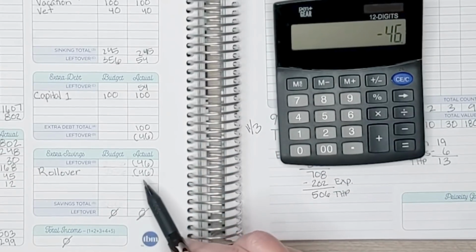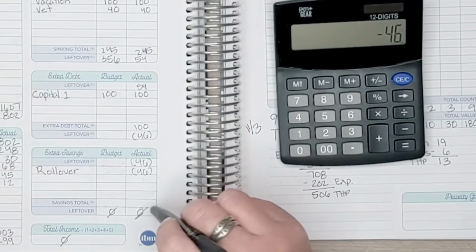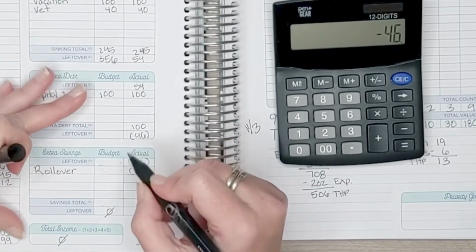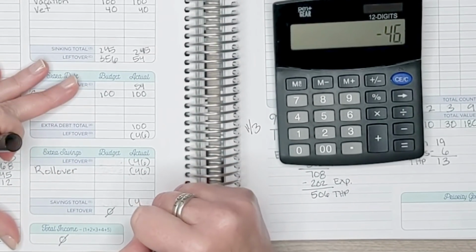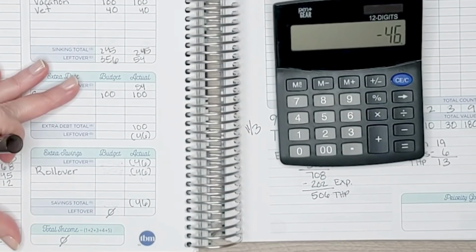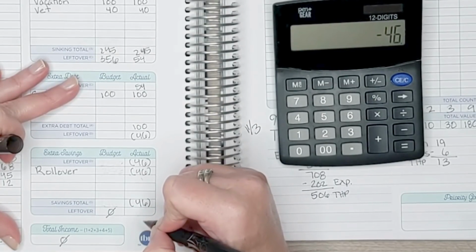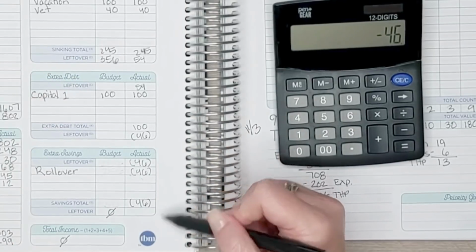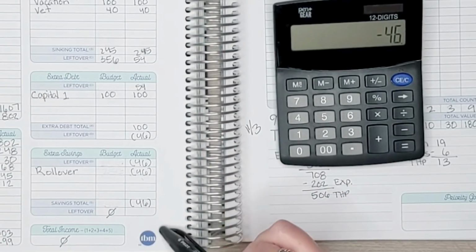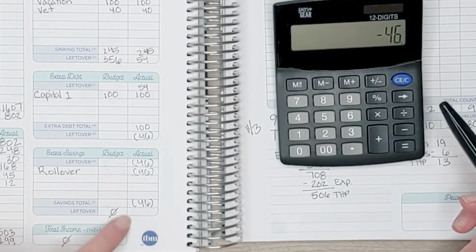So we're going to roll over, just a second. Okay, so we're rolling over negative 46. Not sure if I wrote this right. I'm just going to leave it there. You guys can explain to me what I should have written here. But I know I'm starting with a negative amount of 46. So what should I have written here?